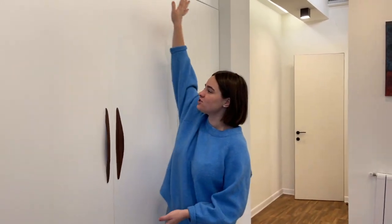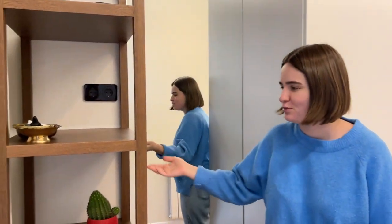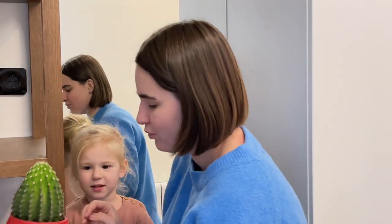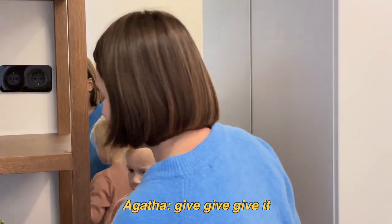So here is the giant wardrobe. There is almost nothing on these shelves because we don't have anything to put here, but here's a little cactus, a baby cactus. I hope it will not die because almost all of the plants die when I take care of them. But this is the landlord's cactus, so it's not even mine.